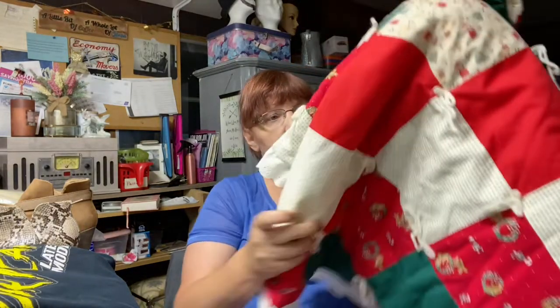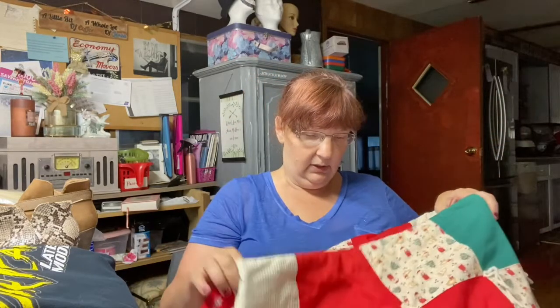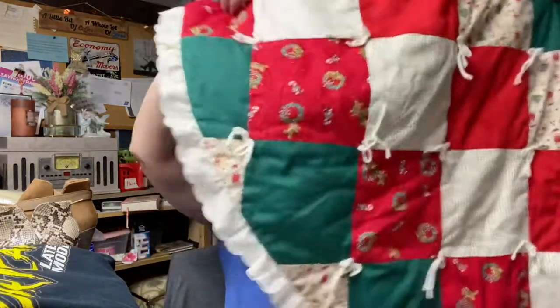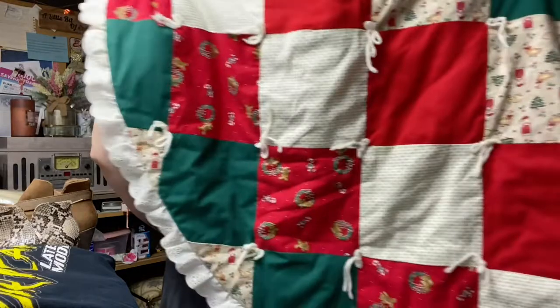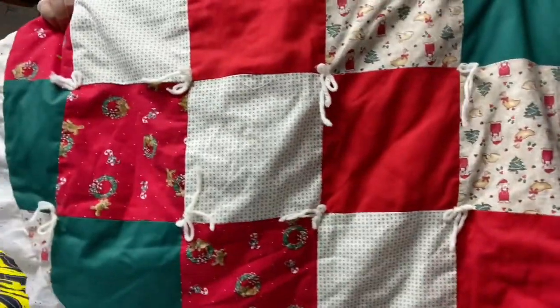Okay, and the last thing I picked up was this vintage tree skirt. This is large, so I'm just gonna be able to show you part of it, but it is really, really big. And I didn't even think about that when I picked it up and having to take pictures of it. But here it is. This is really big, so it's really cute too.